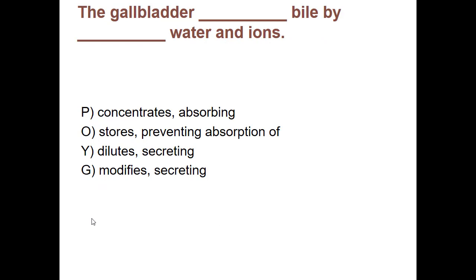The gallbladder, blank bile by blank water and ions. I want to say, I'm like, although it does store bile there, it doesn't prevent the absorption of water and ions. Instead, it does absorb water and ions. And so it concentrates bile by absorbing water and ions. But yes, it does store it, but the last part didn't fit. Sorry.